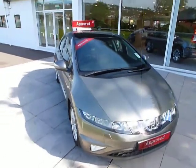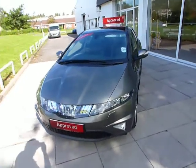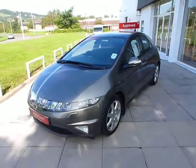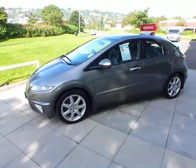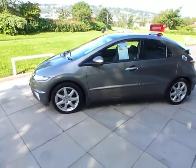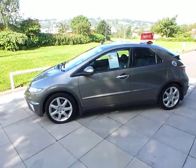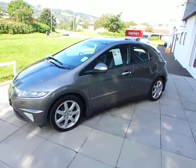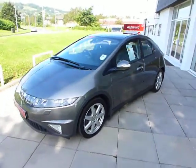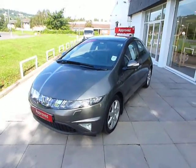Today we're looking at this absolutely stunning and very rare Honda Civic 2.2 diesel EX specification 5-door model with a factory fitted leather interior upgrade and glass panoramic roof upgrade. This car is finished in galaxy grey metallic, was supplied new by us here at Honda Swansea, has been locally owned, has only one owner, and has a full Honda service history, all carried out by ourselves here.